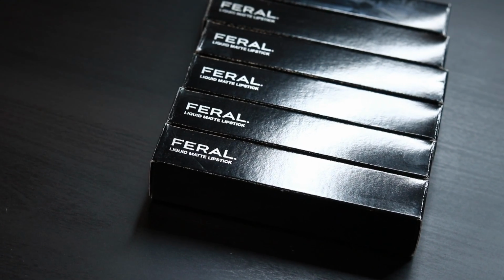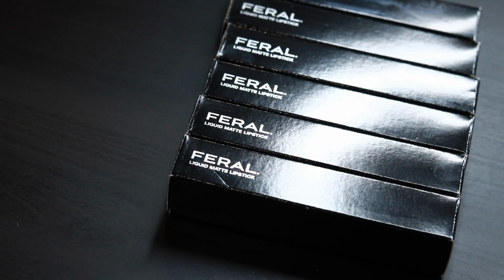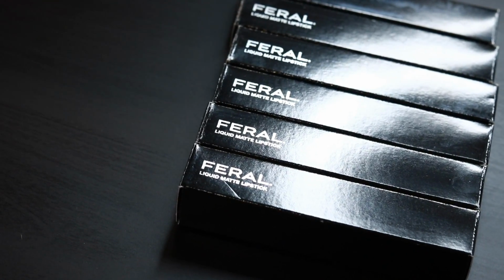So let's get into the packaging and then the actual product and formula itself. So this is the box, the unit carton that it comes in. It's a satin finish cardboard that's very, very simple. It has their logo on there and then the F on the top.